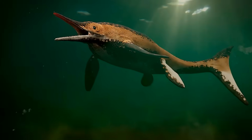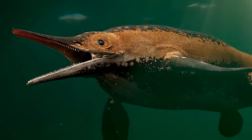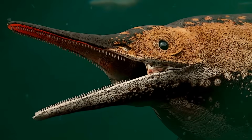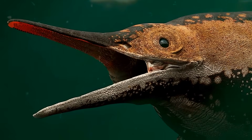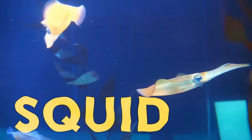This made it the biggest marine reptile to have ever lived. A fun fact about the Shastasaurus is that scientists believe it didn't even have teeth, which means it could only feed on soft-bodied prey, such as squid, for example.